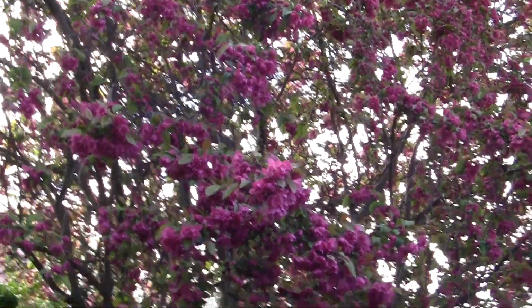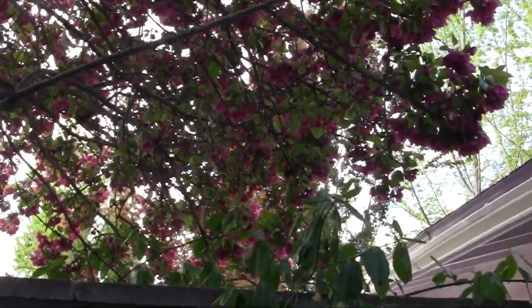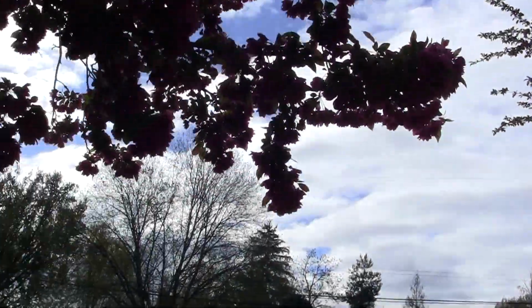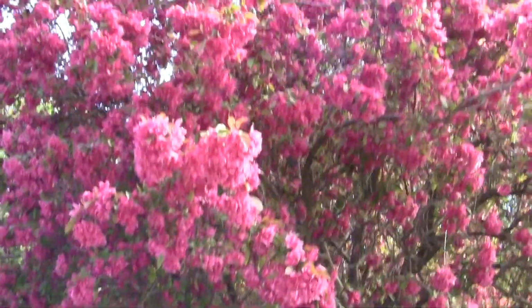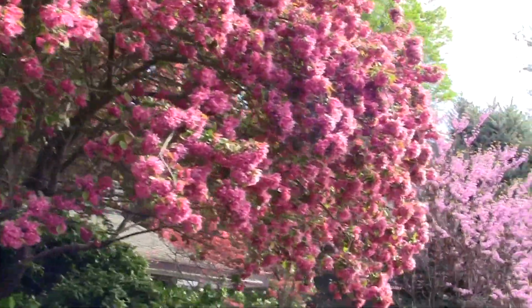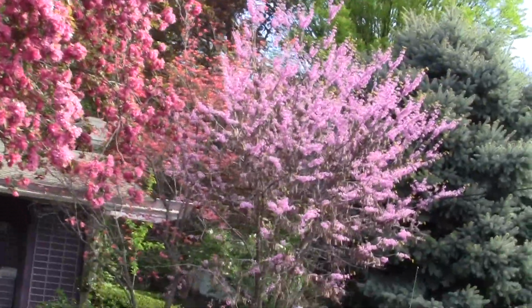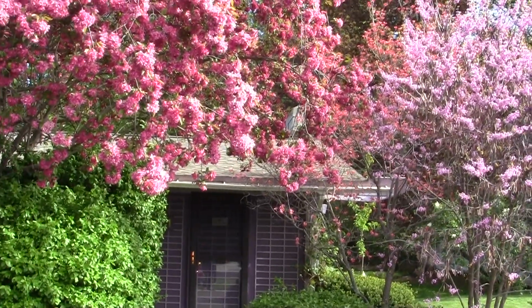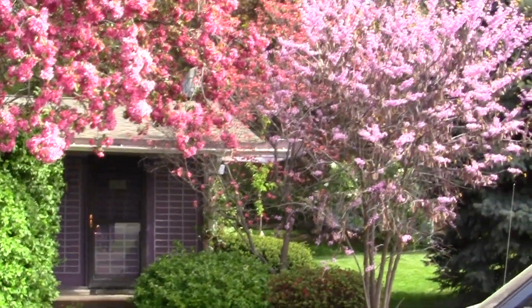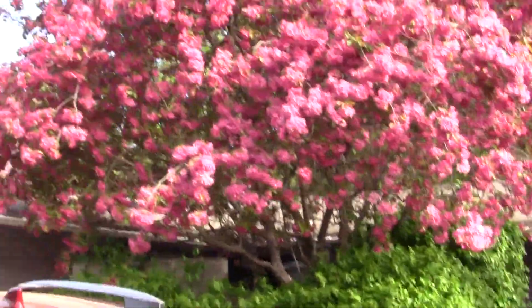This is April 13th, 2024. I wanted to film the trees around my house that are in full bloom. We have these purple ones right here, and we have the red ones behind it here, and then we have this big tree right here.